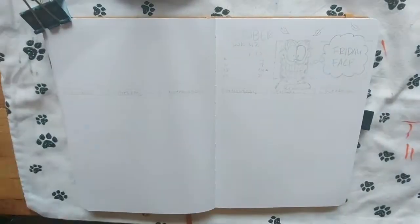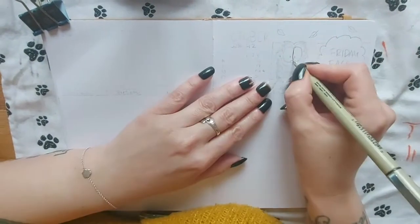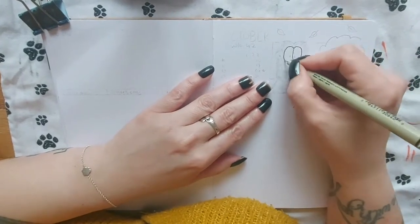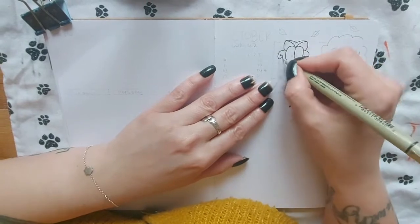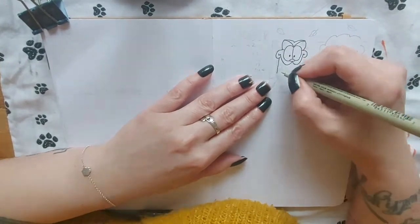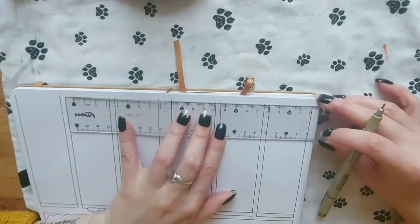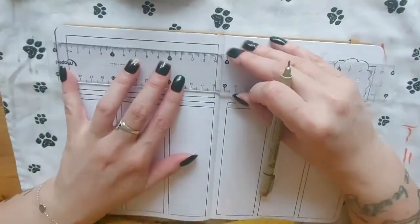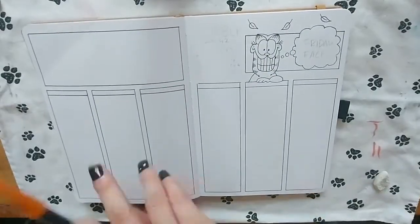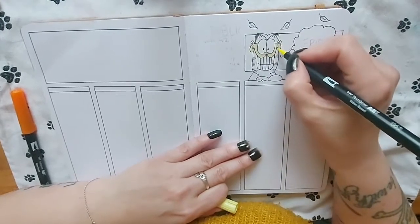Now we're on to my third weekly spread. I went for a vertical layout in this spread. There's a big box in the left corner, which you will see in a minute, for all my tasks for the week. Also, the weekend again is in one box. And there is space for my mini calendar. And a very happy Garfield doodle. Because yay, weekend!